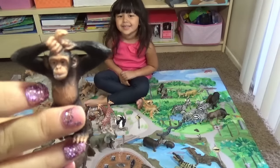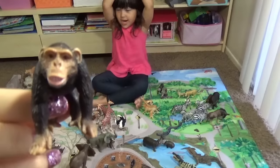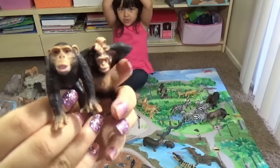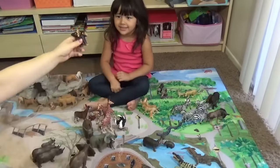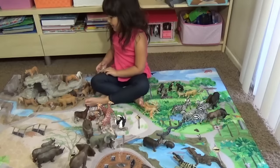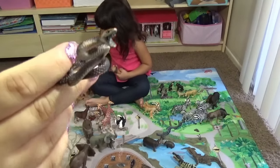Who is this? Another monkey. And what kind of monkey is this? Chimpanzee. Yes, he makes it like this. Make a sound for chimpanzee. Okay, here we have a baby and mommy chimpanzee. No, baby and daddy. Okay. I have a little lion cub, because there are never enough lion cubs, because that's the best fun to play. Sliding. Who is this? Oh yeah, he's playing on his back.